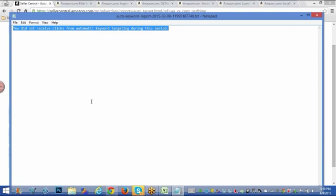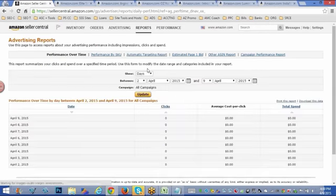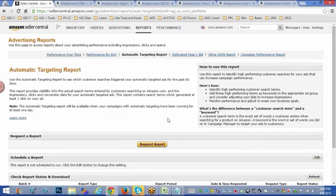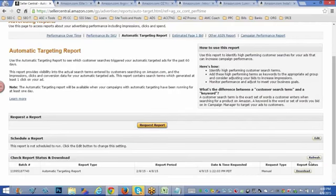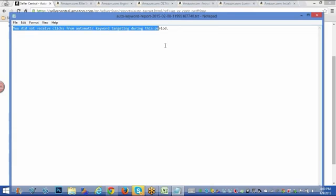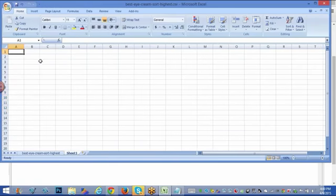Yeah, not a lot of people are going to dig that far into it. Here's something I just pulled up from an automatic targeting campaign that was being run on this product. It hasn't been run within the last couple of weeks, so we don't get any data on it. But go into the reports area, advertising reports, and then your automatic targeting report. When you run this for a week and request the report, it'll take up to 5 minutes to come through. Then you refresh right here and download it. It's going to be a text file, so you copy it, bring it over to an Excel spreadsheet and paste it in. Then you'll be able to sort it and see all the data, the keywords that Amazon is bidding on in that automatic targeting campaign.